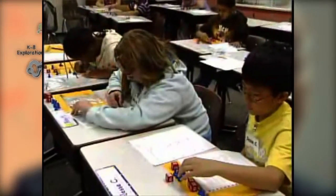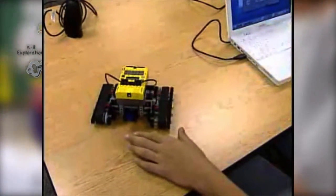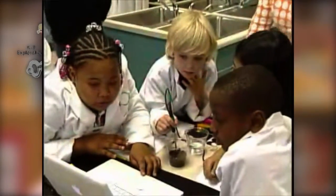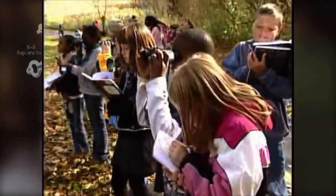In today's world, science, math, and technology hold the key to the future. Students need a solid base of knowledge, just as they always have. But they also need to know how to get and make sense of all available data to reach the best solution.